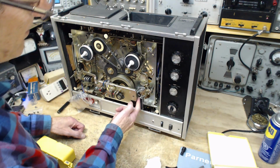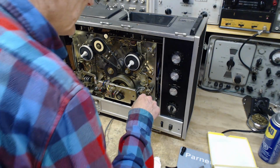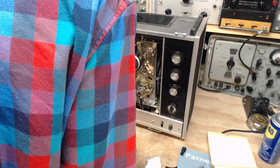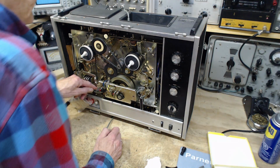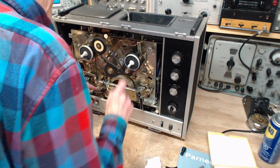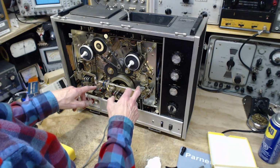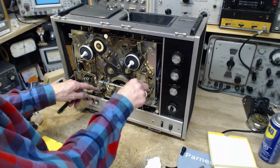Looks like this is probably the spring here. No, I guess that's the spring for this mechanism. Where is the spring that's pulling on this? See it anywhere? Study the manual a little bit, see if I can find where it shows this mechanism.